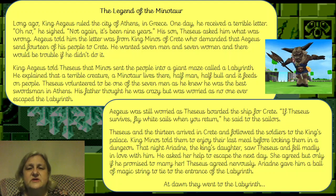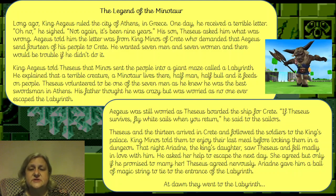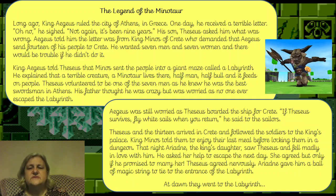Aegeus was still worried as Theseus boarded the ship for Crete. "If Theseus survives, fly white sails when you return," he said to the sailors. Theseus and the 13 arrived in Crete and followed the soldiers to the king's palace. King Minos told them to enjoy their last meal before locking them in a dungeon.